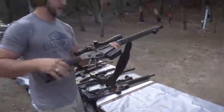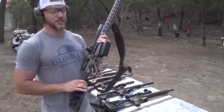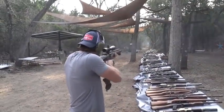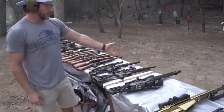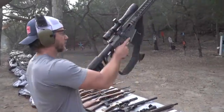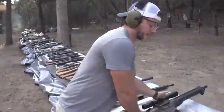This is the Falcor Petra. It is chambered in .300 Winchester Magnum. A really big, really powerful rifle. Yeah, nailed that thing. This gun is super accurate, with a carbon fiber barrel, so it's pretty light. It has a giant brake that works really good on it, so you can literally hold it like this and go bam, bam, bam, bam, bam, bam, shooting 300 Win Mag. It's bananas. Speaking of bananas, look at the color on that one.